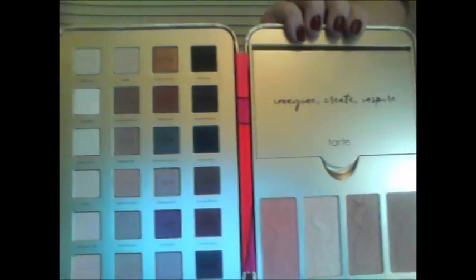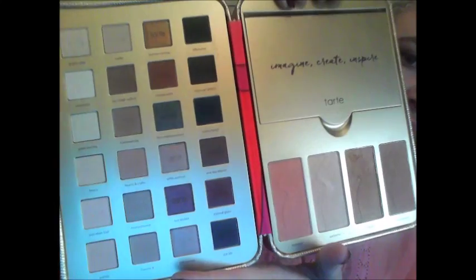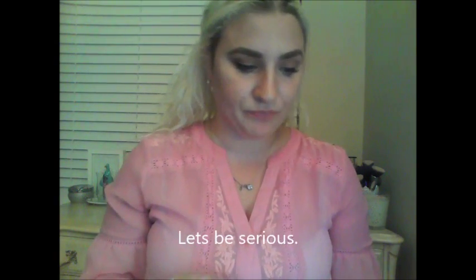Moving on to, let's start with the eyeshadows, because that is clearly the most. It's a really nice color range. It is mostly cool tones, if not all cool tones. So if you only like warm eyeshadows, this will not be the palette for you. Let me just say that.